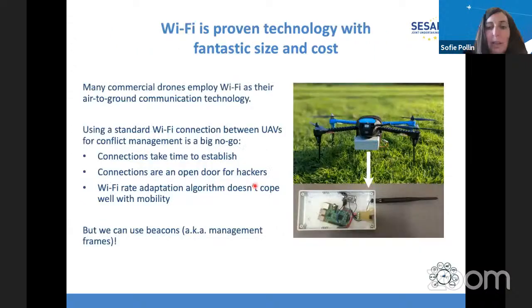So what is Wi-Fi? We all know Wi-Fi. It's a proven technology. The summary is fantastic size and cost properties. So everybody uses it, it's integrated everywhere. It's super small, super cheap, super robust, super good proven. So it could be a fantastic technology for collaborative conflict management.